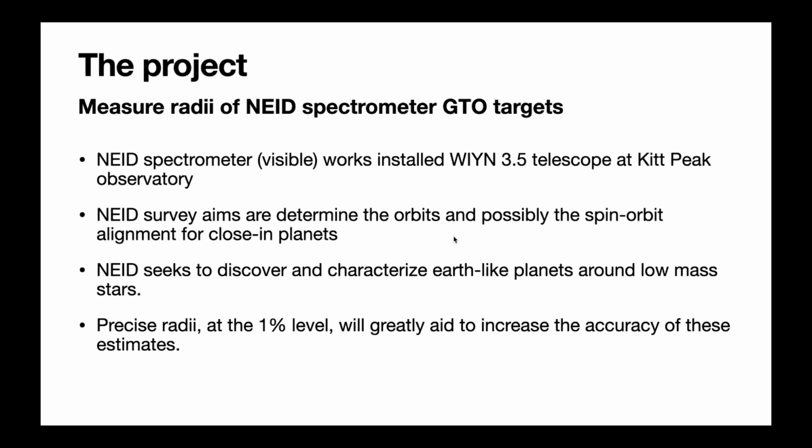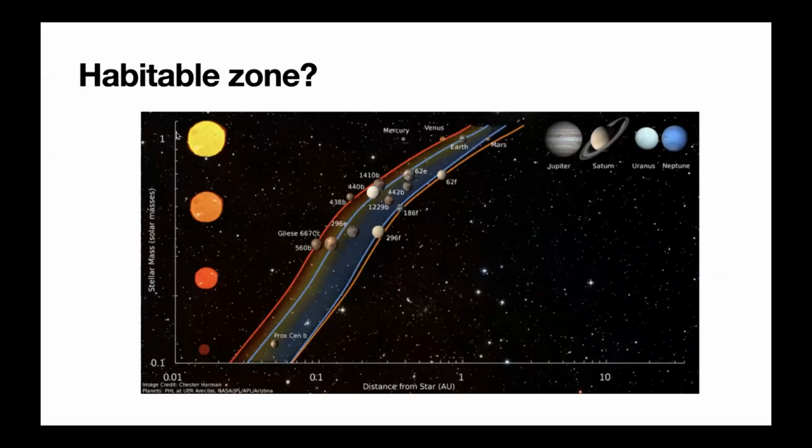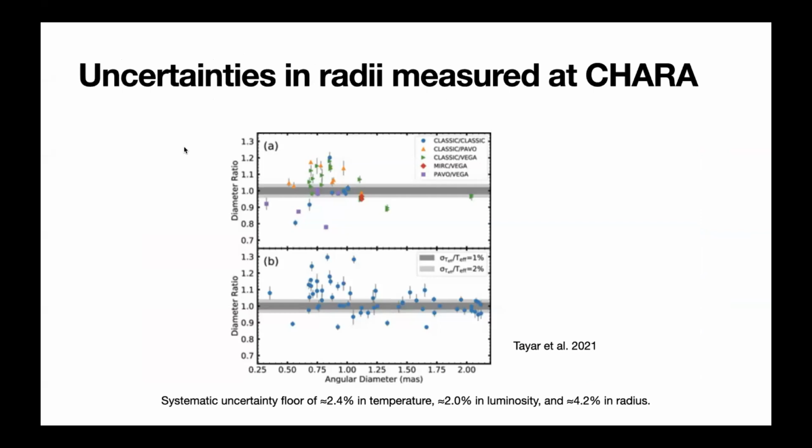For that, they want precise and accurate radii at around the 1% level. For measuring the habitable zone, we need to know the temperature very accurately. That depends on the radii of the star. So that is the science goal. They want to measure the diameters, and they looked at different beam combiners, and they asked me for help.